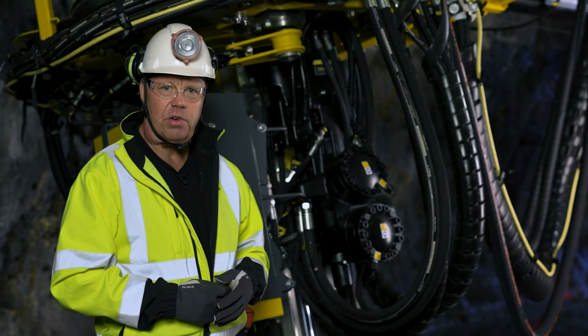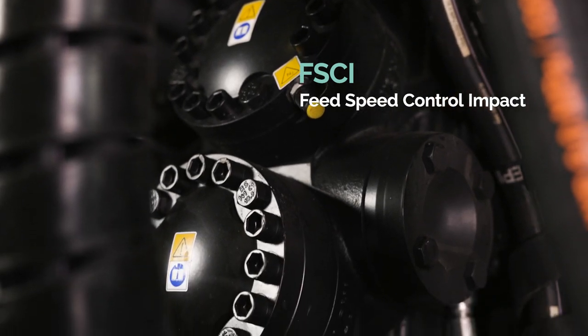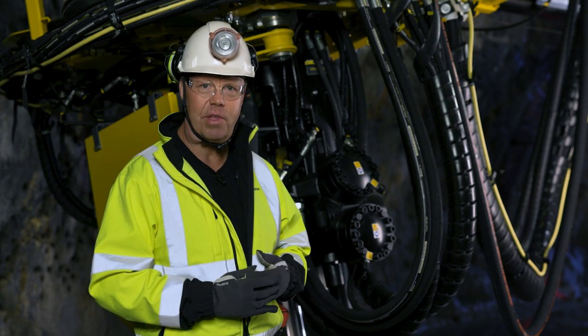The new software functionality, feed speed control impact, adapts impact pressure according to penetration rate. This will of course increase effectiveness.